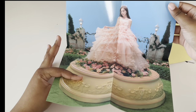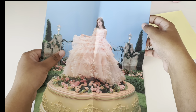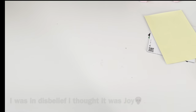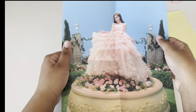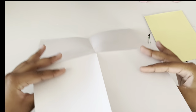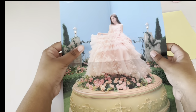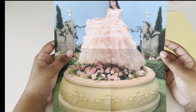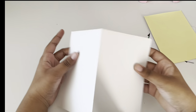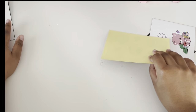3, 2, 1. Oh my god, Irene! I got my bias! You're joking. Oh my god, and in that dress too? I truly won today. Do y'all see this woman? She looks magnificent. Oh my god, yes, I got Irene. Period. Okay. On to, I think these are the stickers.